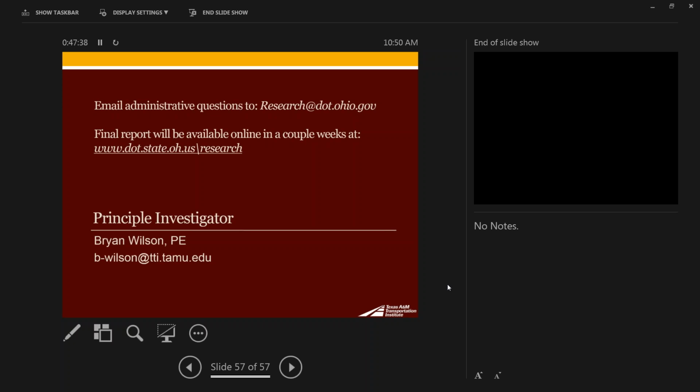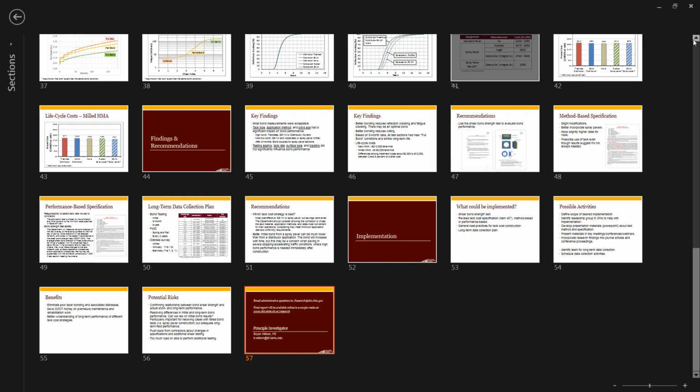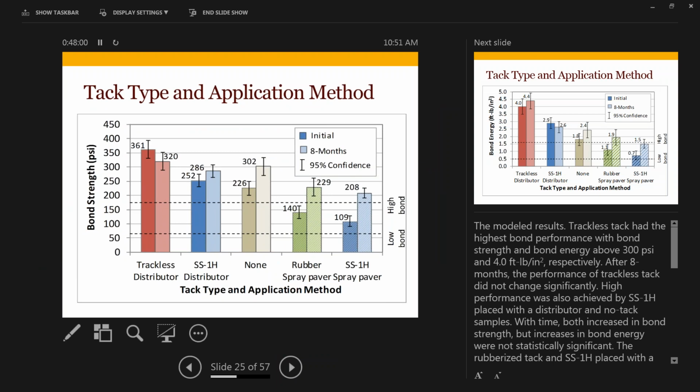There you have the comparison of the bond strength for trackless put down by distributor, SS1H by distributor, no tack, rubber, and then SS1H by the spray paver. With respect to the SS1H placed by the distributor, in all cases was the tack coat set? What I mean is the moisture completely evaporated out of the tack coat, so that you just had a black surface before you placed the mat.